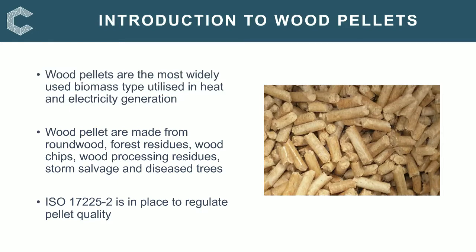Wood processing residues, so after a forest has been harvested, the wood has been taken to a processing factory. They process the wood and generate sawdust and shavings. These can be used to produce wood pellets. And then storm salvage trees and diseased trees can all be used for wood pellets.